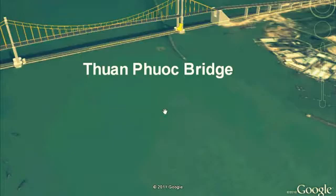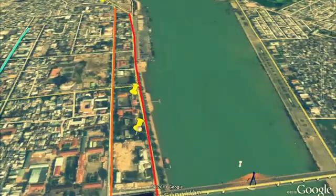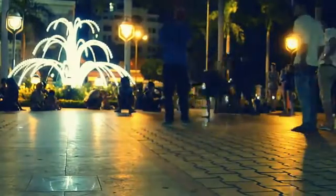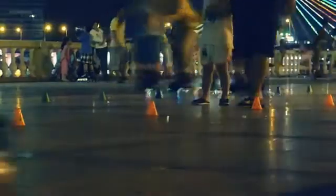Going on Danang Street, passing by the Han River, you will see on your left the city library and the town hall. The pavement of this street is kind of multifunctional. It might be a fitness center at sunrise, a gathering place for chess players in the afternoon, or a hip-hop dancing and skating spot in the evening.